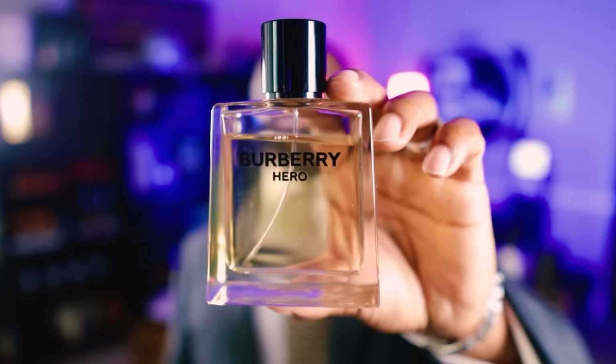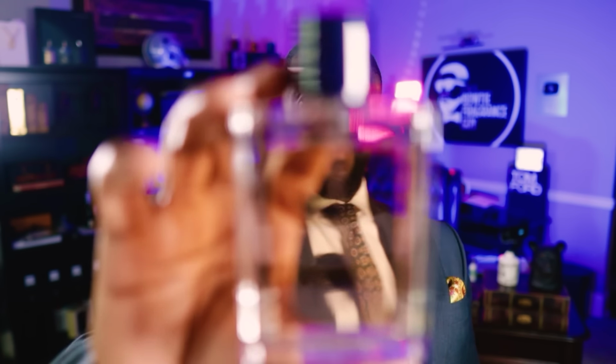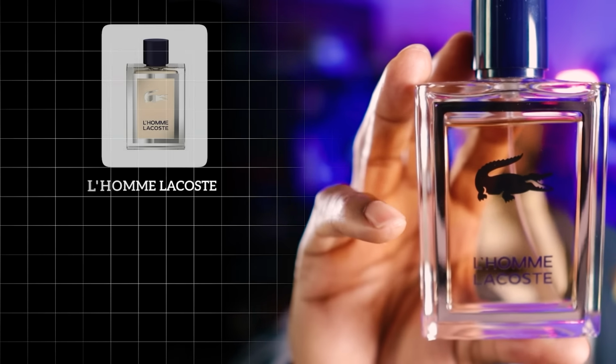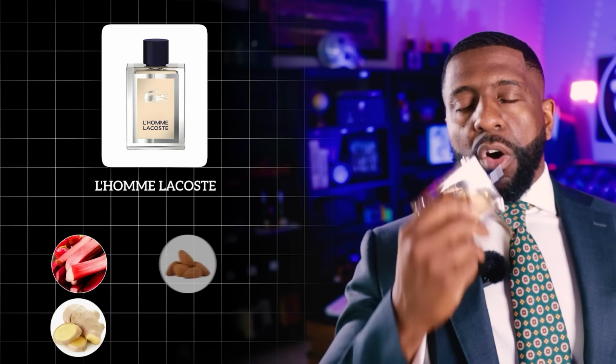This is a really great, relatively inexpensive fragrance for the fall. When I think about fall and I think about inexpensive or cost-effective fragrances, this one always comes to my mind for great reason. I love this. From the brand of Lacoste, this is simply called L'Homme. Lacoste L'Homme. This is rhubarb, ginger, almond, and vanilla.